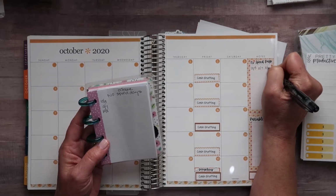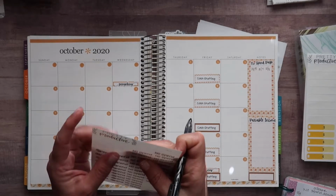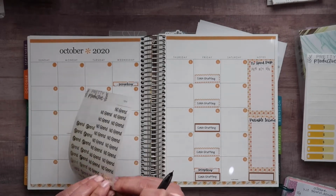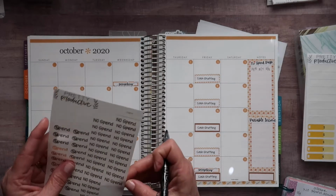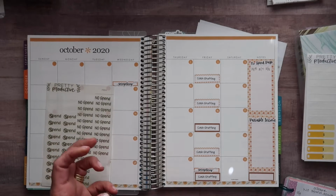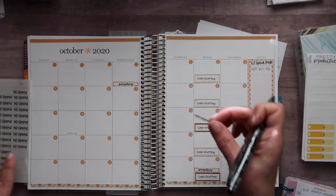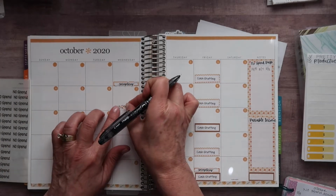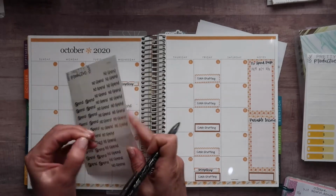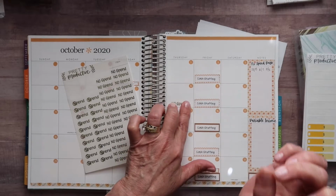10-3, 10-7, and 10-8. Now the reason 10-7 and 10-8 were no spends is because I have $5 left of my money for last week. It literally was a very expensive week last week, but I wanted to get this done because I really do need to go to the grocery store and things like that. So 10-7, 10-8, and 10-3.